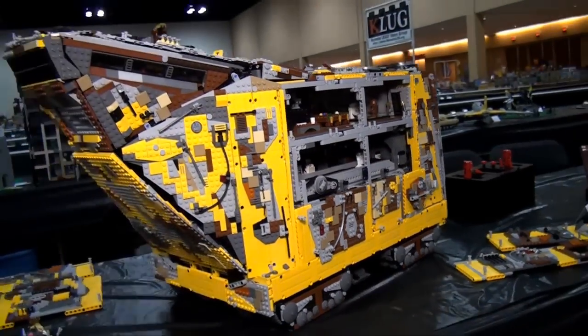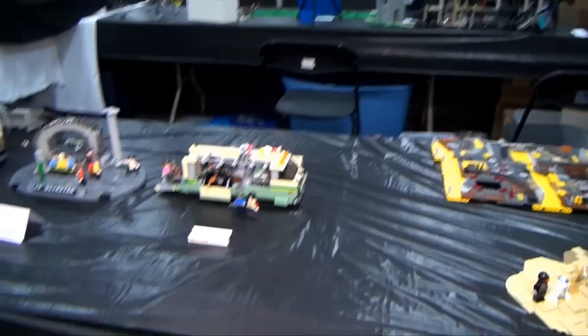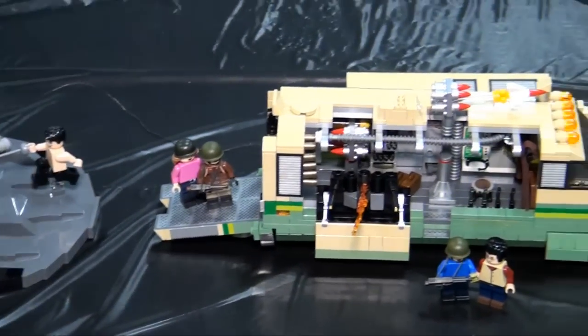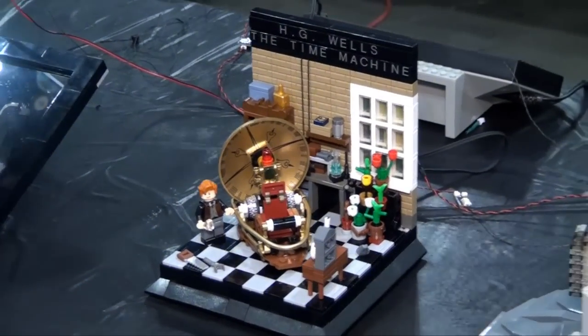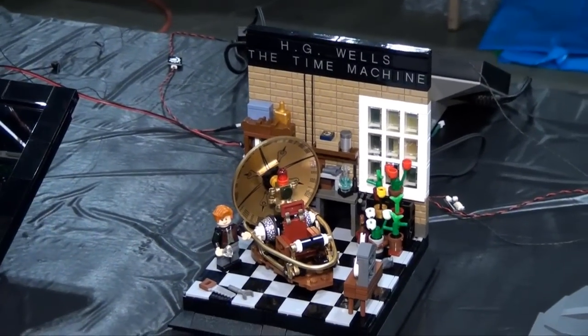Keep moving down here. And here we see some lovely creations by Brian Williams. And Brian is known for doing some really lovely movie-themed builds. And, of course, that's what we have here. So, starting off, we have some EM-50 stripes. That's what we got there. And then to the left of that, The Guardian. And then to the left of that, Classic Time Machine from George Pal's The Time Machine. Very, very cool.